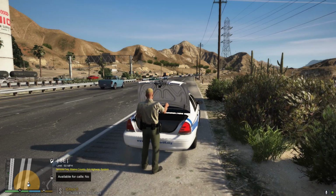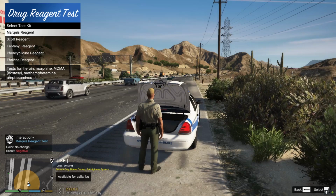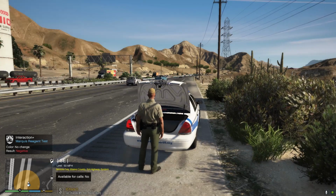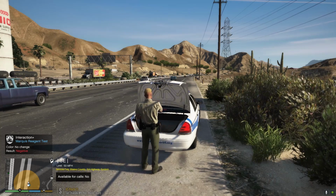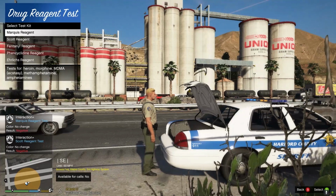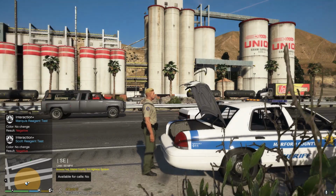Hopefully something. Oh, pardon me. Just knocked some stuff over on my desk. Alright, so it's negative for that. The Scott reagent is going to be for cocaine and crack cocaine. See if that comes back with a hit. Pretty cool little animation. And that's also negative. Let's just try the fentanyl.